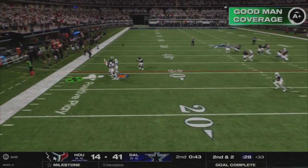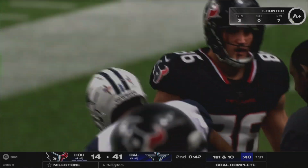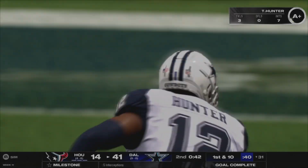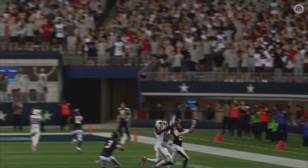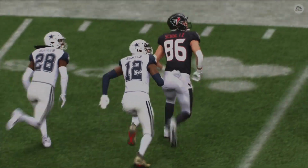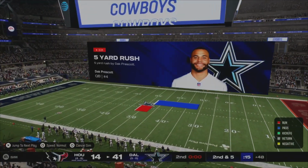He stays there. And he has a little floater, and we're going to catch it before we go out of bounds, getting our 7th interception this game before halftime. This wasn't even the receiver we were supposed to be guarding, and I still end up catching the ball over both of their heads, Hooker and their tight end Schultz.